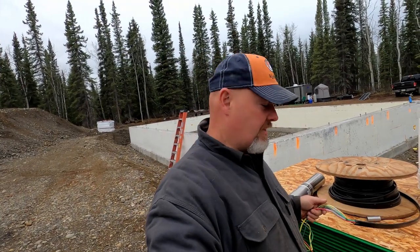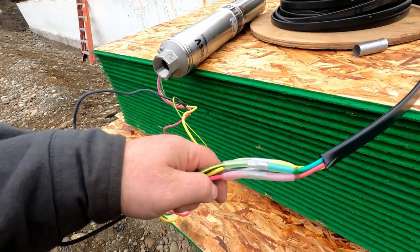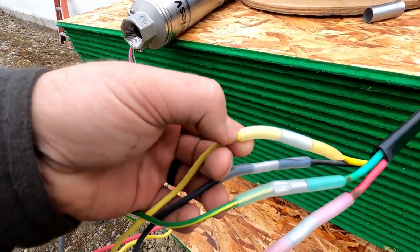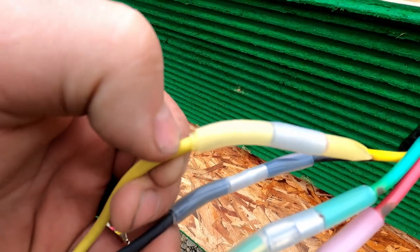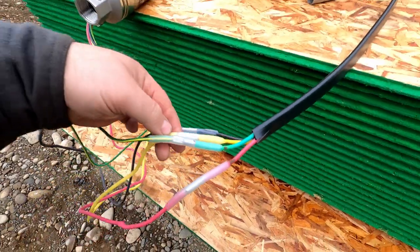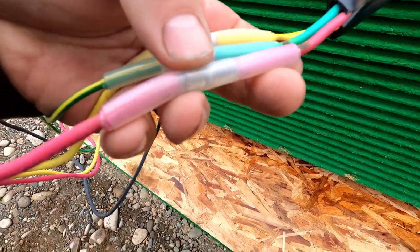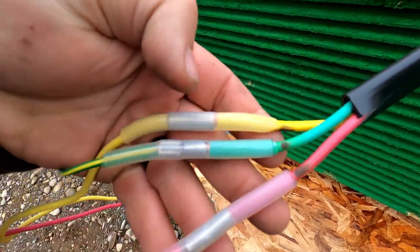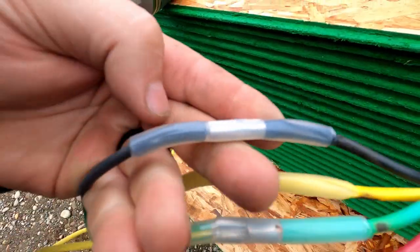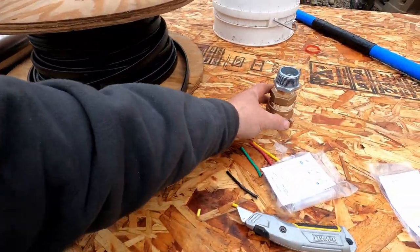Good. Okay, so you guys saw us just heat shrink the fittings, which waterproofs the connections that are going to be down in the well pipe. And you can see there, this stuff, a rosin. Let's see if I can get in close. See that rosin that comes out after you heat it? That's what's sealing this up. So it all looks good. All sealed up.